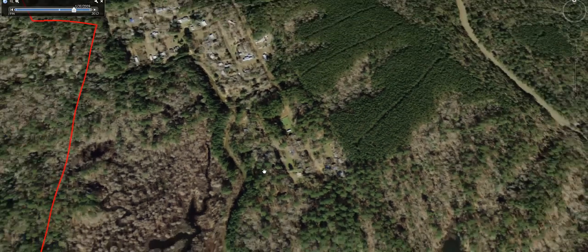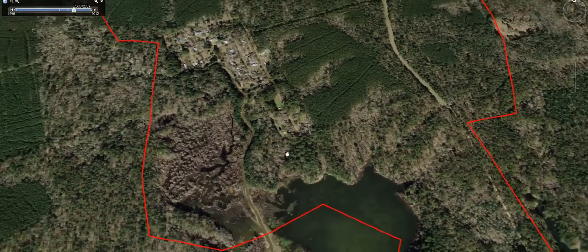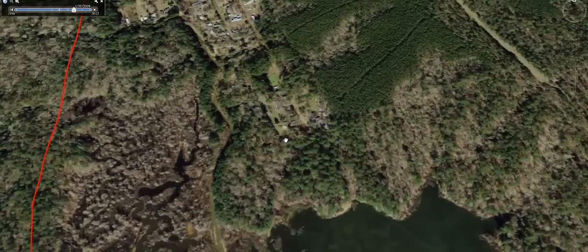Check also before you hunt it. Make sure you check your game laws. Okay, I know I said that, but make sure you're not hunting too close to these properties and stuff. And I don't even know if you can hunt them. It may all be private land, but this is all within the area you sent me.